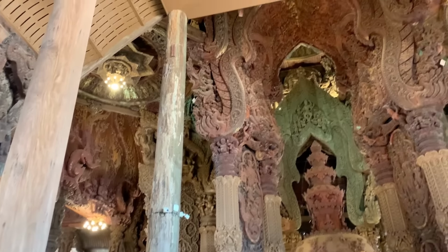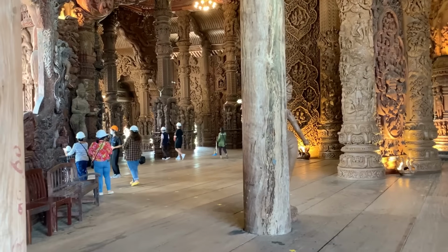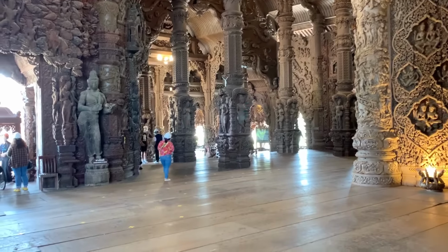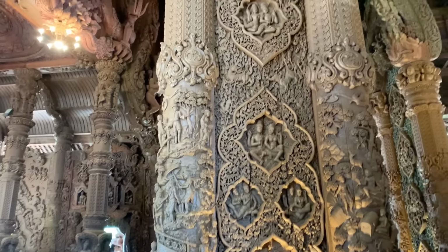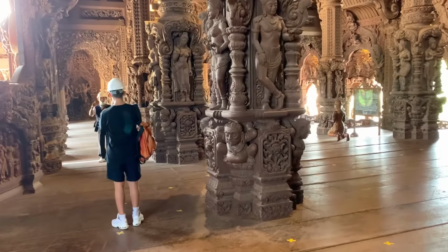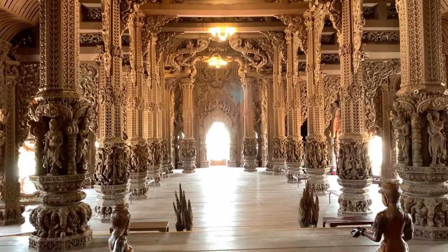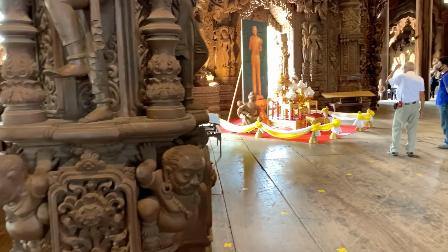Alright, so now we're in the main part of the temple. And each one of these parts, each one of these wings has a meaning. They explained it, I just couldn't wait that long. All the way around. They're all hand carvings. So beautiful. Over here they have their little shrine to the King Number 9.